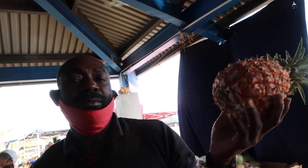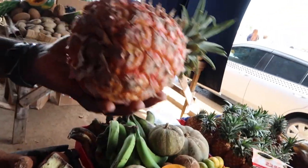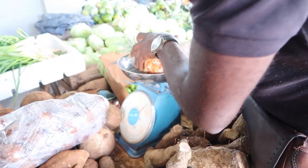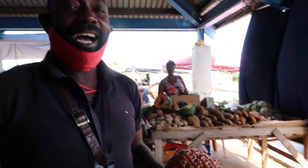This would be like 3.5. 3.5 pound? Yeah. And how much is it? $5.25 for this. Let me see. Is that soft? No, it is good. I'll have this one. Thank you. This one is 3.5. Okay, yeah, so your eyes know it. You can tell right away.